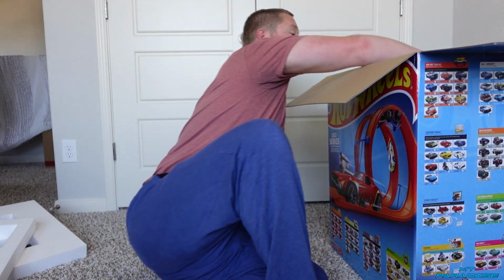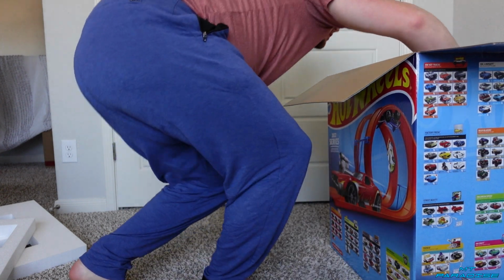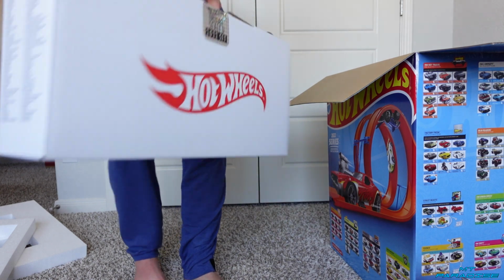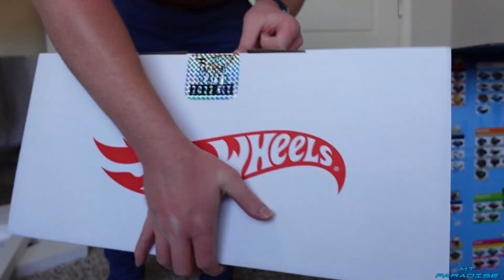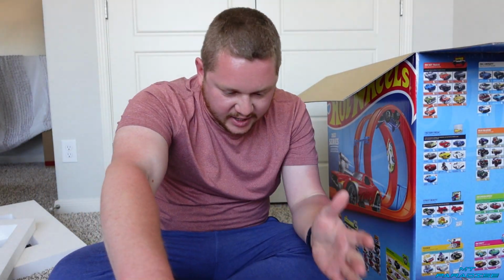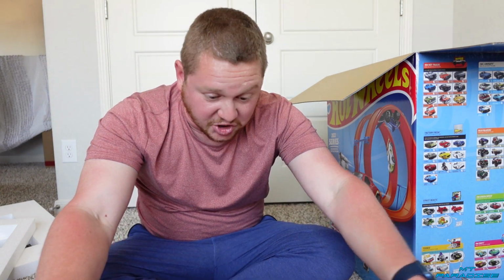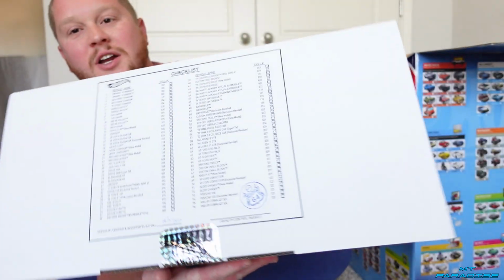We're definitely going to start with box 1 of 6. Whew. Even one box is pretty heavy. Dang. And I don't want to spoil anything, but right here on the back is actually an inventory list of what's in here. And it does not have it identified as Super Treasure Hunt or not. There actually is a seal of approval, quality control, so they did check it. Every single car has a little check mark next to it. I'll show you guys that.